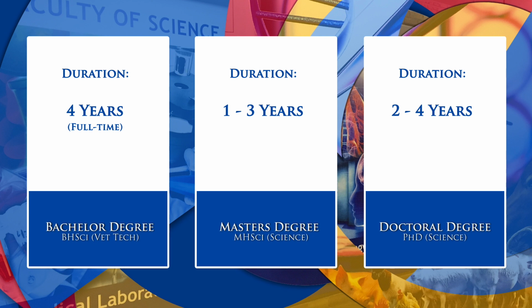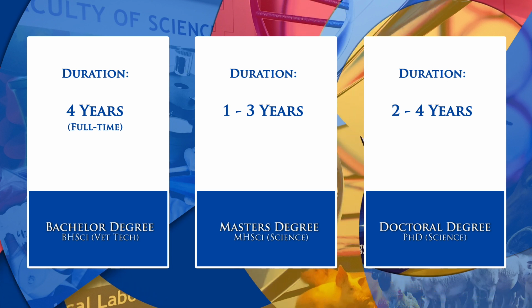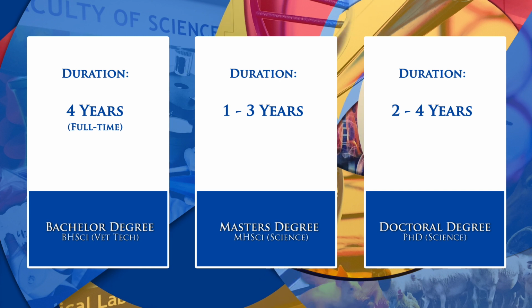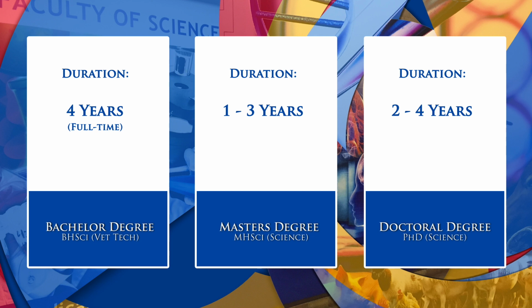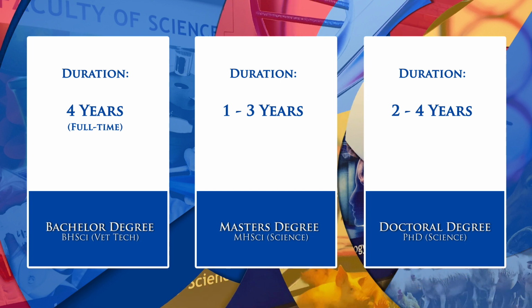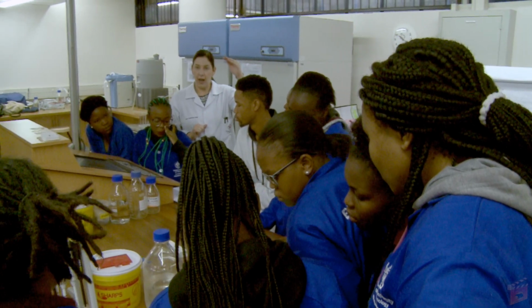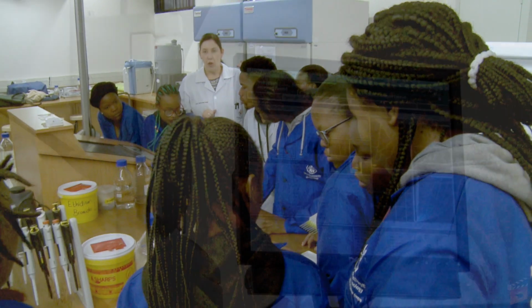This degree articulates straight into a master's degree, which is research-based. And that master's degree then articulates into a PhD degree, which is also research-based. And we are excited that with your master's degree, you can move to any university in the country, because we believe now a master's degree is on par with the offerings at other universities.